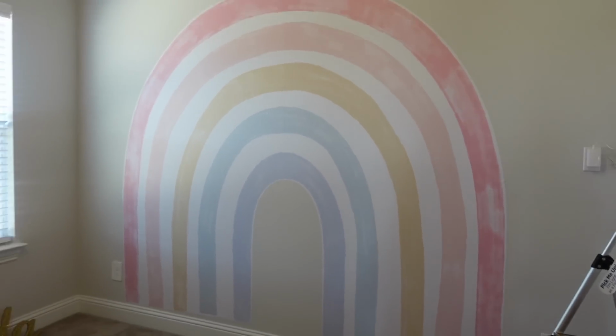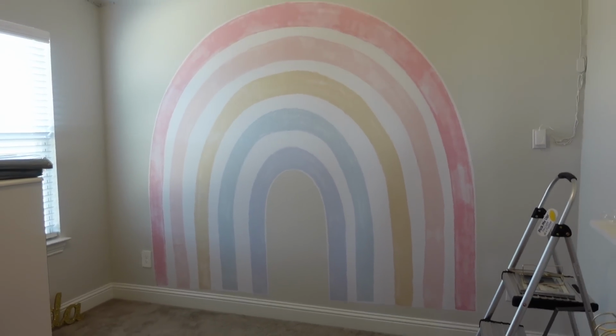Alright, y'all. So we got the rainbow up. I feel like the light is really washing it out, but I think it's pretty cute. And as you can see, we didn't get it even on the ground. Hold on, let me show y'all. So yeah, we missed the ground, but I think it's pretty cute. I don't think anyone's going to be able to tell. So cute. I think she's going to love it.